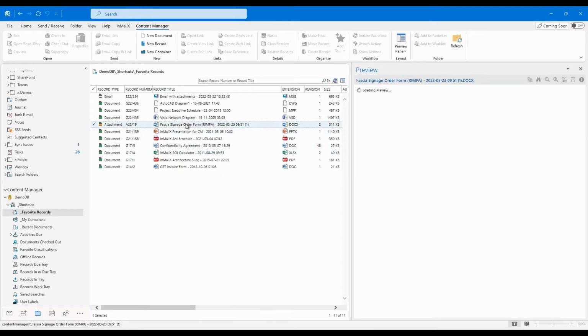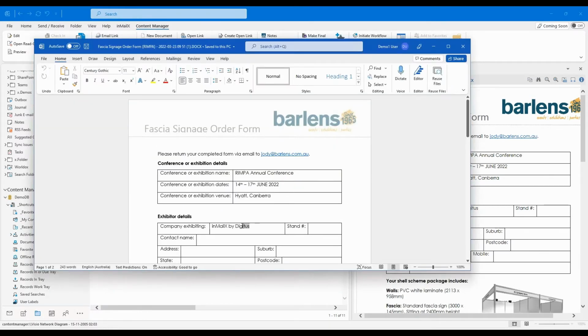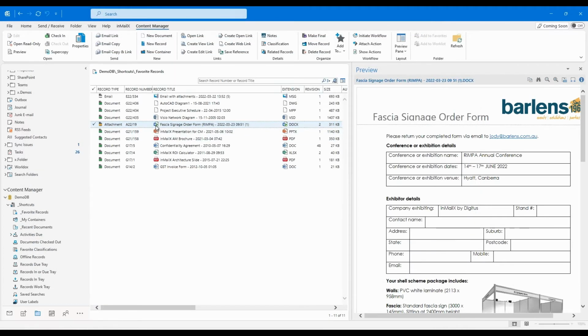Now, if I need to make a change to this document, again, I can right click, choose edit. This will just simply make a change. I'm just going to call this InMailX. And I'll just save it. So once it's saved, you notice it shows me that it's been checked out with this green arrow at the bottom. That means it's checked out by me.